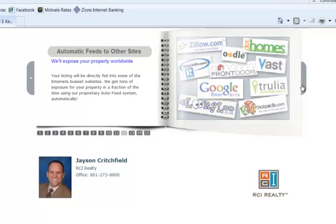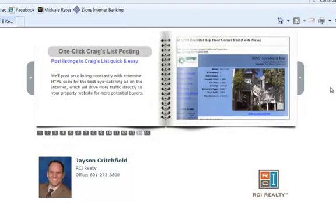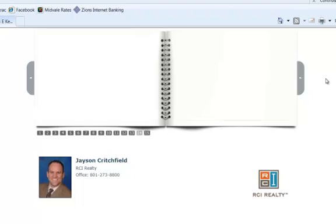You talk about the automatic feeds to Google and Zillow and everywhere else. You talk about the aerial views and the neighborhood views. This uses Google Street View, so you can actually view the neighborhood and move up and down the streets, which is really cool. And the postings to Craigslist and any online advertising like that with just one click. This is a full-on post. It's basically like a website posted on Craigslist. So it's not just a text posting, but it's full color. All the links are active. It's a full-on really cool deal with that.